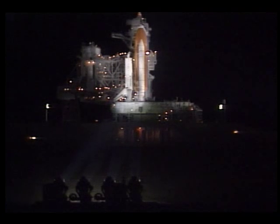In just a few minutes, we will be getting live coverage of the flight crew sitting down to have their pre-flight meal. The crew has been divided up into two teams, the red and the blue team, so that they can operate in two different shifts during the flight for 24 hours of data collection. And here we have the crew of mission STS-67.